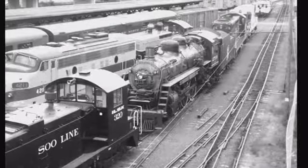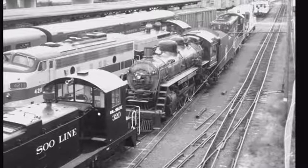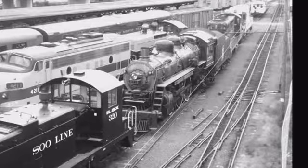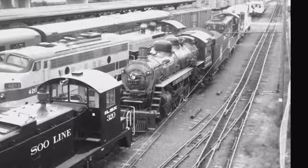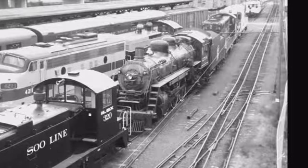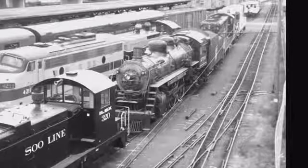Her length with the tender is 82 feet and 6 inches. Her tender holds 16 tons of coal and 12,000 gallons of water. In total, she weighs 226 tons.